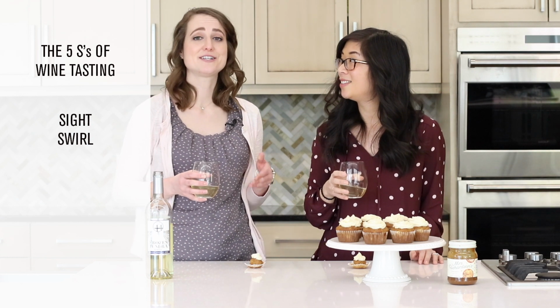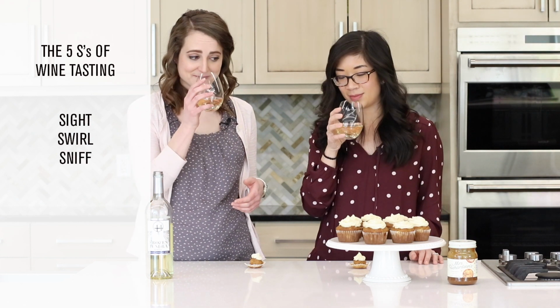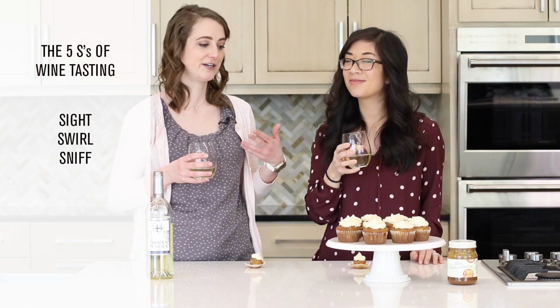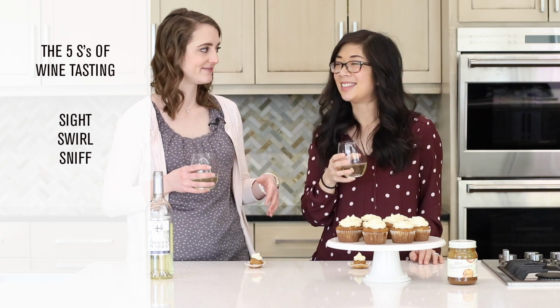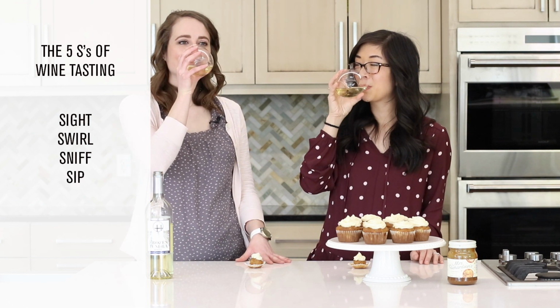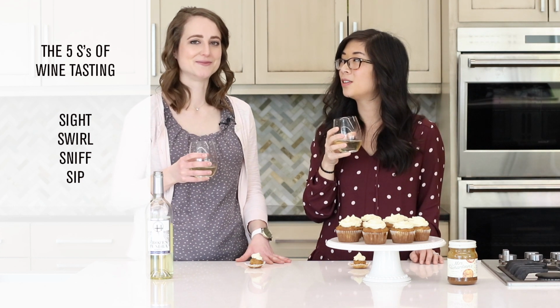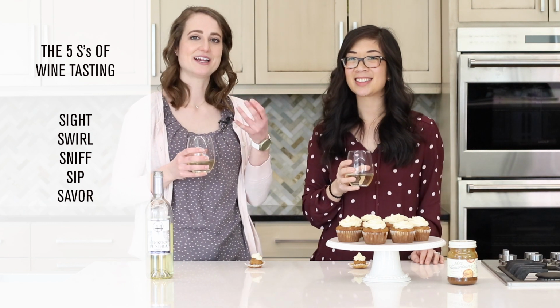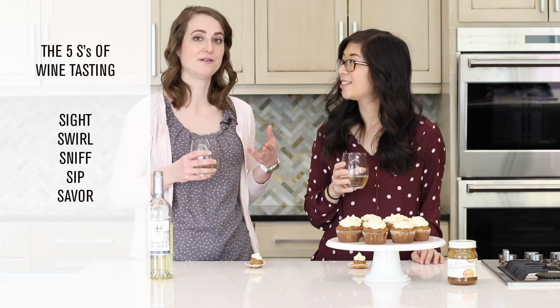Yes, which brings us then to our third S, which is sniff. So we take a little sniff of the wine to really get those nice aromas. Again, it's very crisp, very kind of tropical fruity. And then the next S is to sip. Let's give it a try. Ooh, really refreshing. Yes. And then the last S is to savor. So kind of let that wine sit in your mouth and really get all of those great flavors.